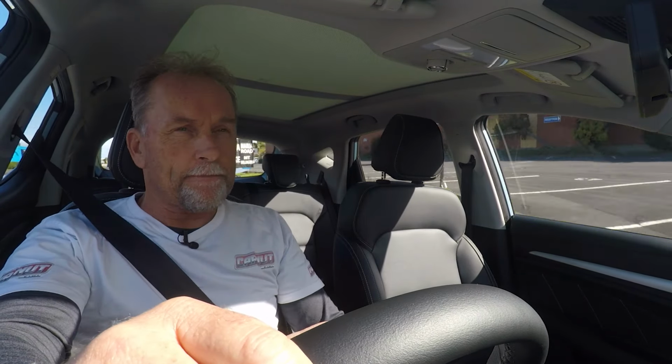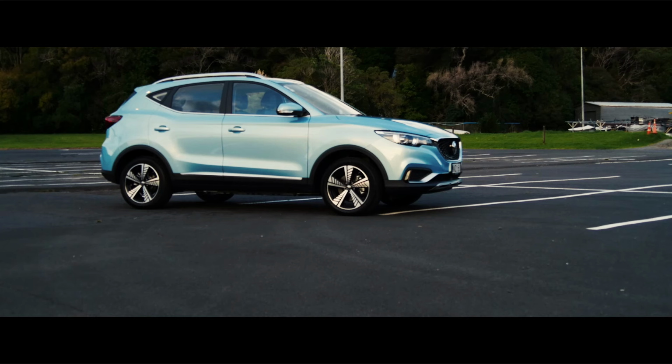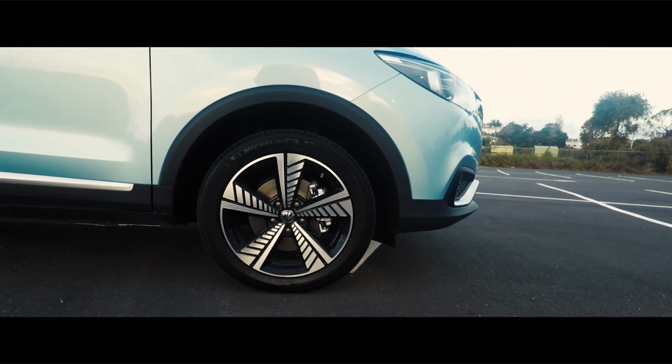So what do we think of the looks of the MG ZS EV? Well, when I first saw it, my initial impression was take it down the road to Mag and Turbo and get some 19-inch rims on it, because the wheels and tyres just don't fill the guards quite enough. It's not an ugly vehicle by any stretch of the imagination. It just looks a little bit under-wheeled to my mind.